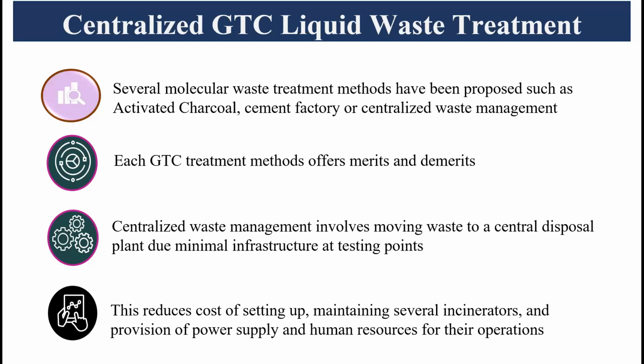And when you have a centrally located waste management plant, it reduces the cost of setting up several incinerators. For instance, I just mentioned there are 17 PCR labs in Nigeria that are testing viral load and EID. If you are going to set up incinerators in those places, you are going to incur so much cost. Other than setting up, you also incur a lot of cost to maintain these incinerators, and it's not cheap maintaining them. Then, of course, you require a lot of power supply. Incinerators consume a lot of power, and that is an additional cost to the government and, of course, funders. And you also require human resources to operate each of these incinerators.